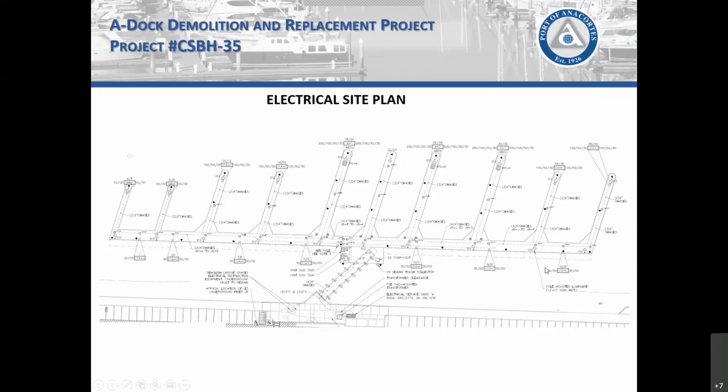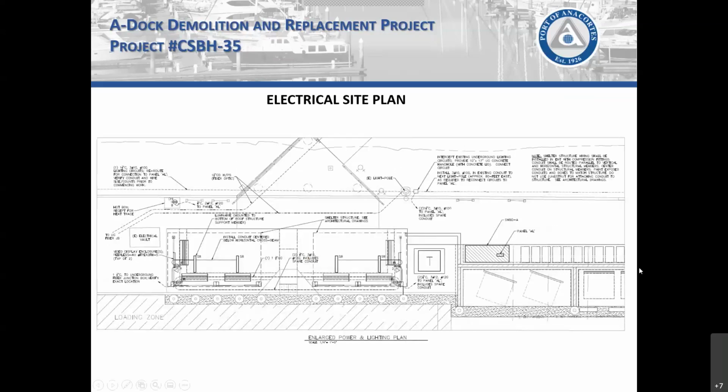There are a few other connections: the sanitary sewer pump-out, the trash collector, and some other minor circuits. There's a Wi-Fi pole shown near the unit substations that will require power. And I think that's pretty much it on the overall overwater portion. There are some step-mounted luminaires integral to the gangway that should be coordinated with the gangway manufacturer as well.